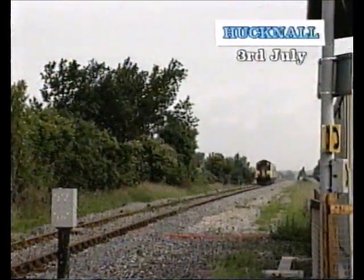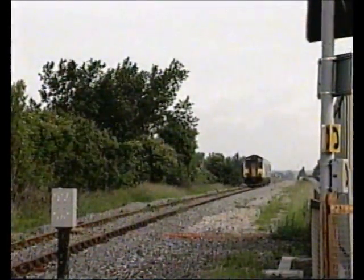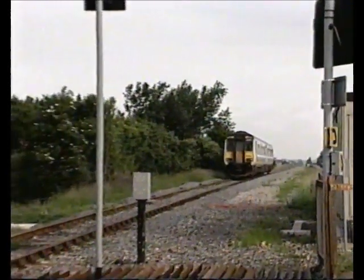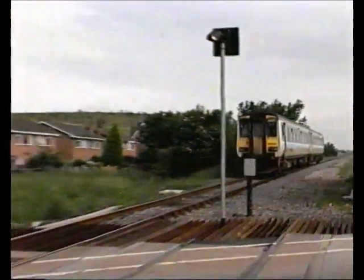Another new line is the Robin Hood line to the north of Nottingham, now open through Hucknall to Newstead. It will eventually run to Mansfield with dedicated sprinters.